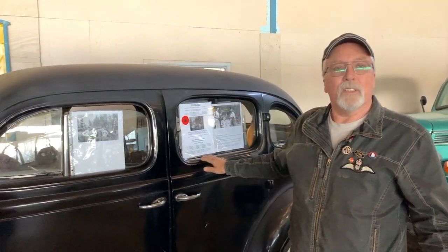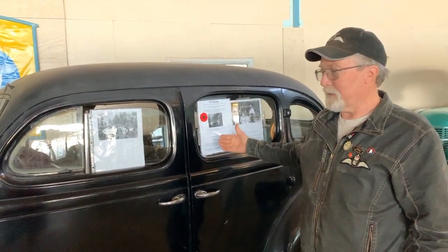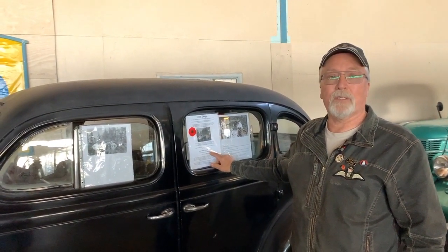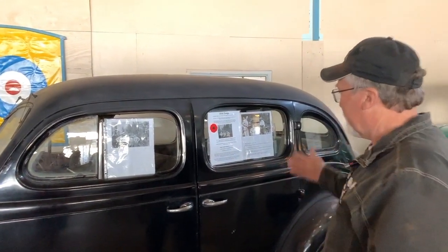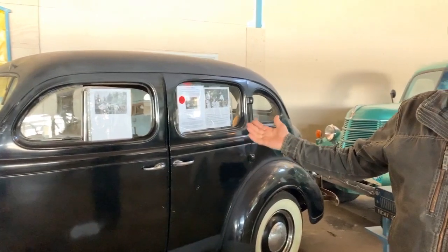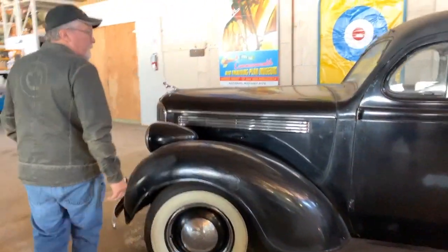So why is the civilian car here? Because it has a human side to the story. 22 years old, it kind of breaks my heart when you think about how many young people we lost on both sides of the war. What a waste. Anyway, that's a tribute to that generation. If I went and got the key, the thing starts and drives beautifully. It's a nice riding car. It's a beautiful car. So we'll take a quick walk through.